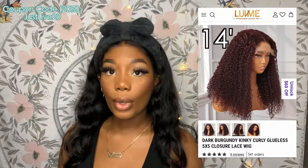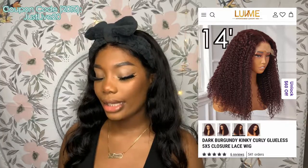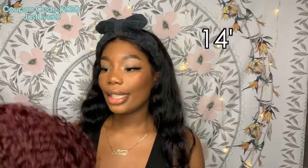The color is like a mix of red and brown. It's a little bomb. This is cute. I got a 14-inch dark burgundy kinky curly glueless 5x5 closure lace wig. But let's go ahead and take off my current wig and put on this new one.